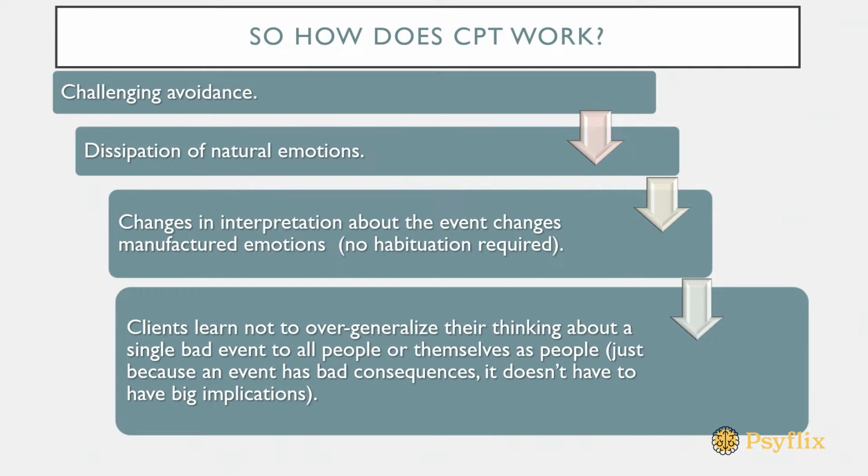So how does CPT work? First thing we have to do is challenge their avoidance. We go through and explain what the symptoms of PTSD are, but we save avoidance for last, because that is what maintains PTSD and is normally what drives it for years on end. So we talk about that. We talk about the symptoms of PTSD.